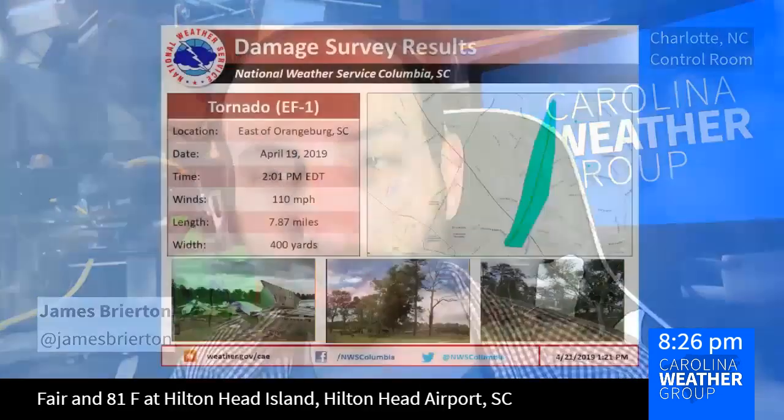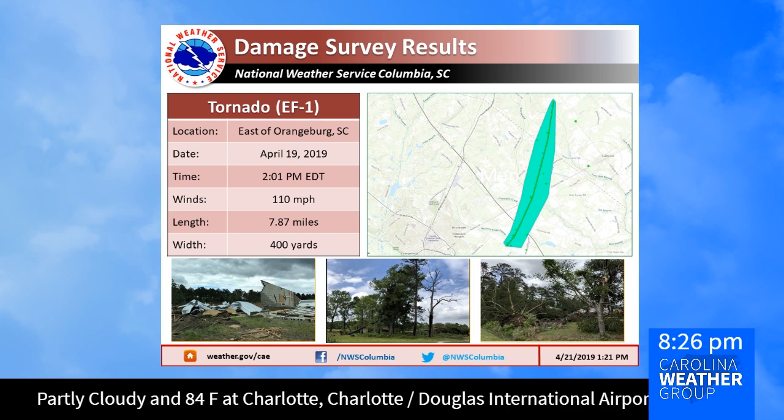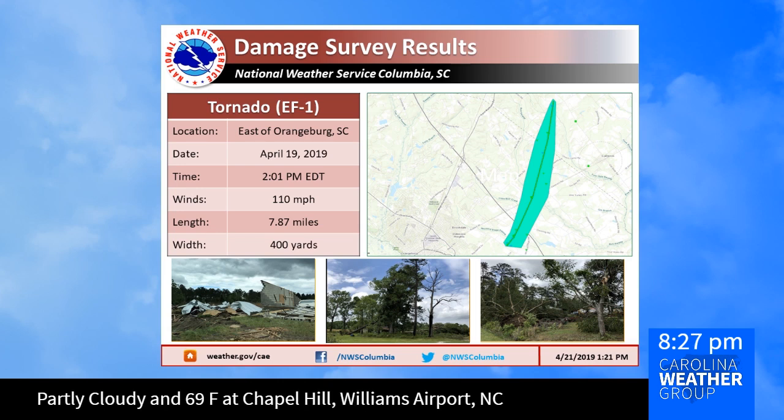I'll be joined by other members of our Carolina Weather Group panel in just a moment, but first, let me show you this. The storm survey from the National Weather Service in Columbia that studied the EF1 tornado that struck just after 2 o'clock last Friday east of Orangeburg, South Carolina. With winds of 110 miles an hour, this tornado was on the ground for over 7.5 miles. It tore down buildings and trees and left a path of destruction 400 yards wide.